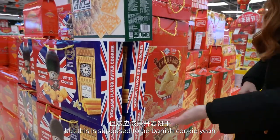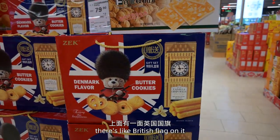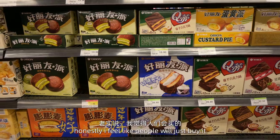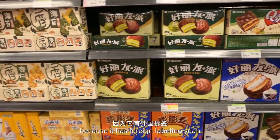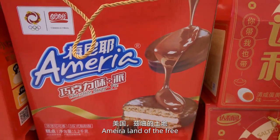But this is supposed to be Danish cookie. Yeah. There's like a British flag on it. Honestly, I feel like people just buy it because it has foreign labeling. Yeah. For me, this is so American. Like pre-made waffles. Yeah, America.